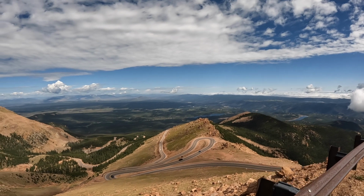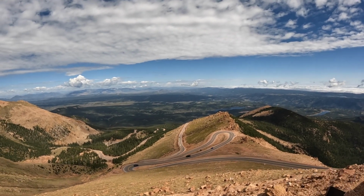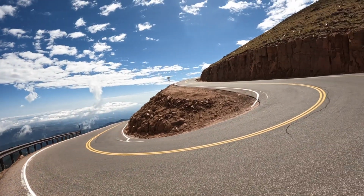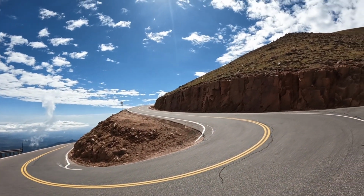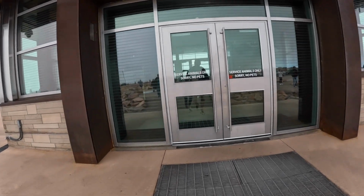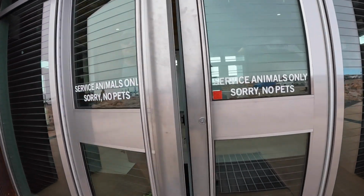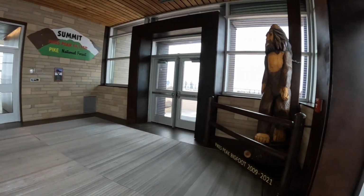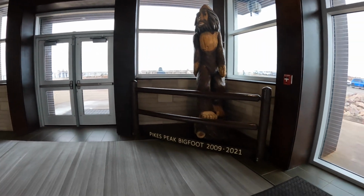As we head up the mountain, we did get to the top and found that there was plenty of parking. We were concerned that it was going to be crowded, but it wasn't too bad. There's a visitor center at the top, and as the sign at the door says, it's 14,115 feet high. And we got another picture of the old Bigfoot while we were here.